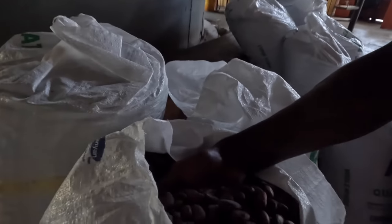Large and medium in the middle, collected, and the smaller ones collected as well, but for the drink. Okay. These are for chocolates. These here, not yet sorted.